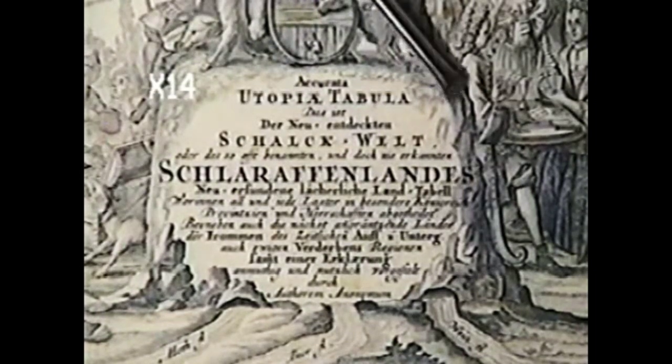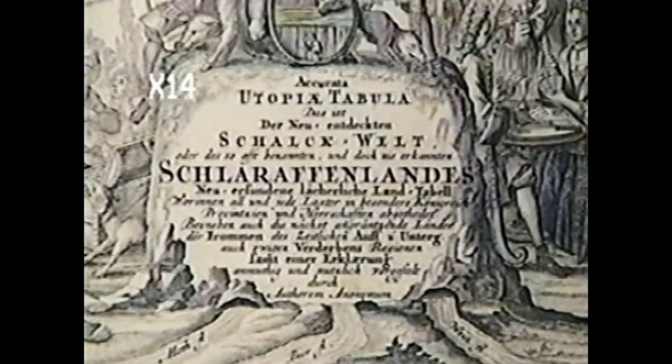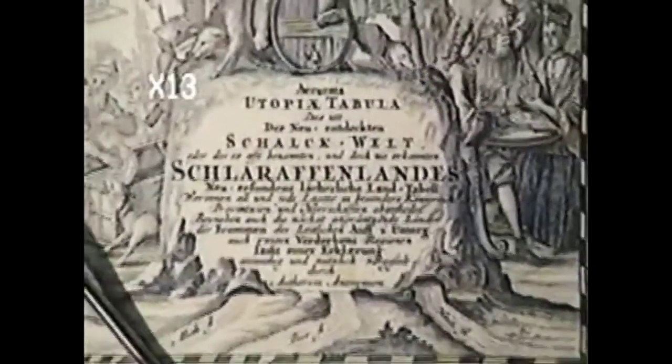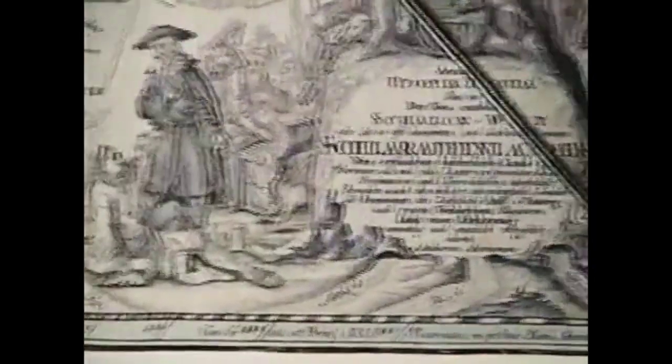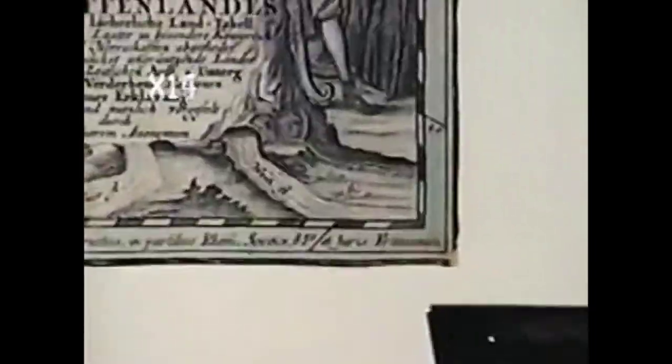As you notice, this looks like a very high mountain. And notice the rivers flowing right into the mountain. One here, have another one there, and another one going in here. All these rivers flowing right into the mountain.